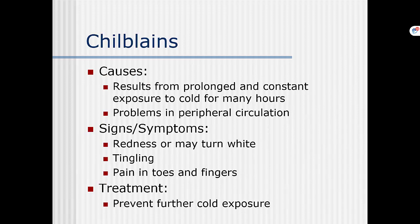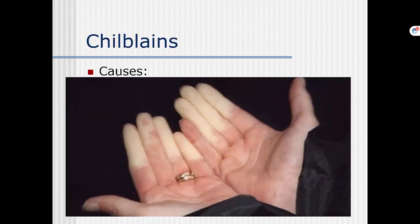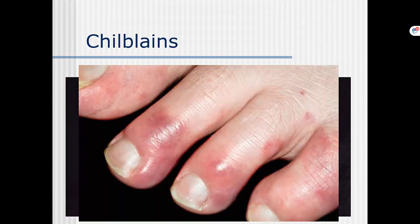Chilblains are the result of prolonged and constant exposure to cold for many hours. This may indicate a problem in the peripheral circulation. The signs and symptoms include redness, tingling, pain in the toes or fingers. The treatment is to prevent further cold exposure. This is a picture of chilblains. Here's another picture of chilblains in the toes.